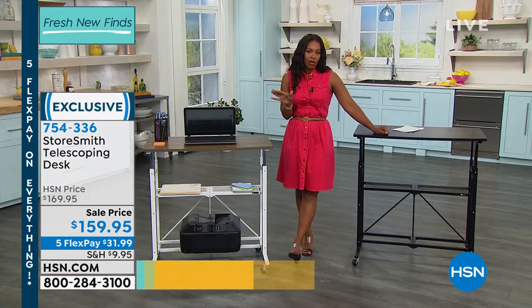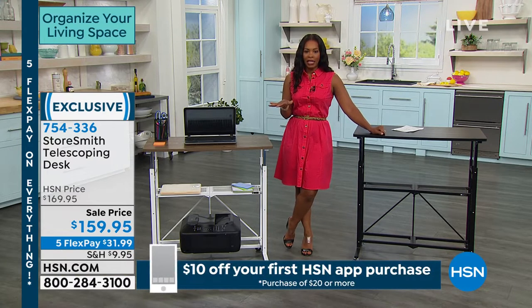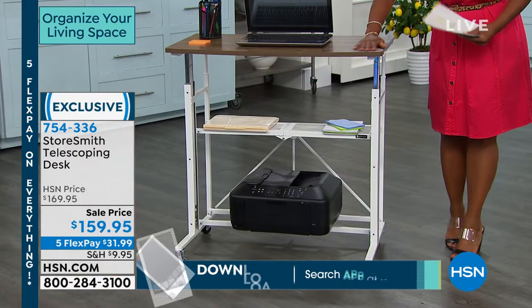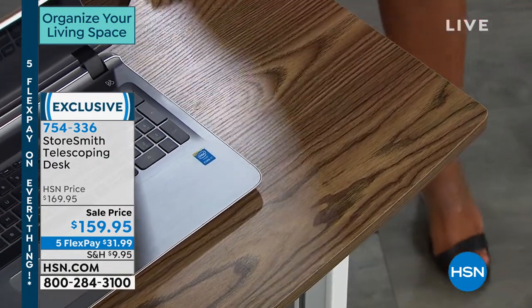We took about $10 off the price, and you even have 5 flex for our big deals weekend. So you choose either the black, and it's an all black, or the white with a kind of an ash wood color on the top. And we'd love to send it to you.